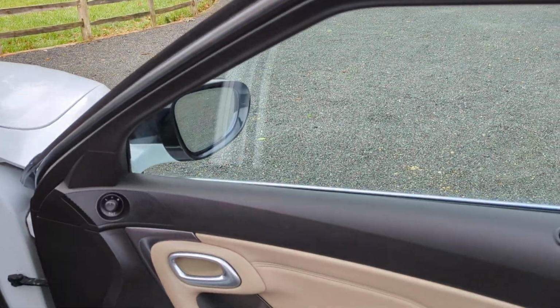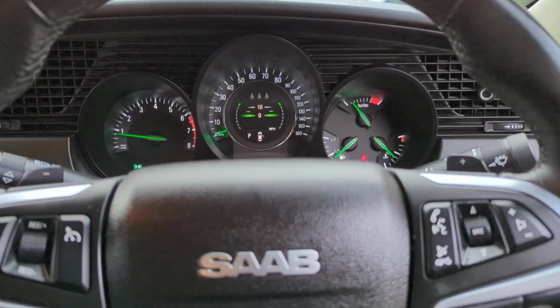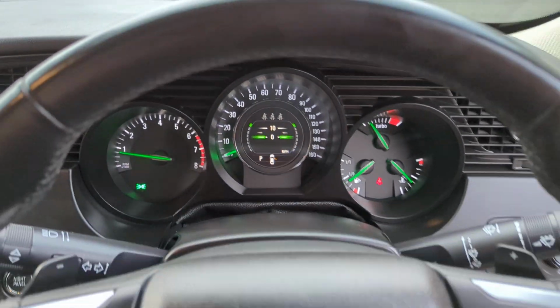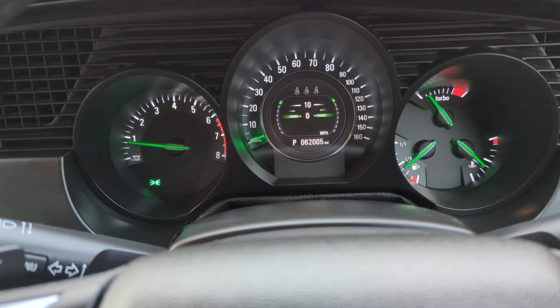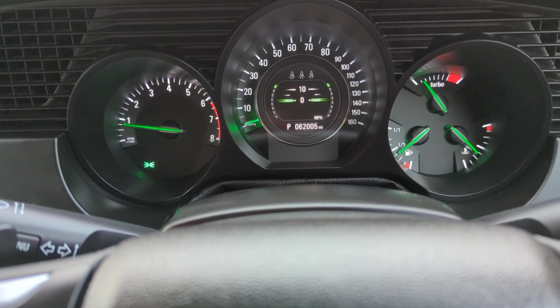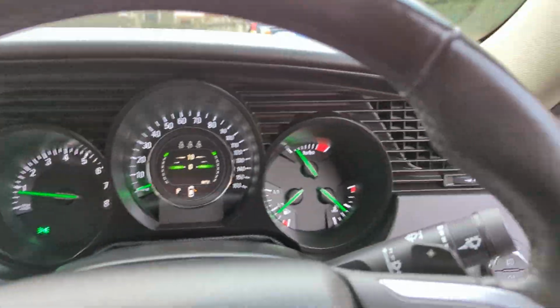Round the business end again. Did anyone spot the mileage? No, probably not. Let's show you then. I think I've got to shut the door so you won't have spotted the mileage, will you? So, there you go. 62,005. Nothing, is it? Absolutely nothing.